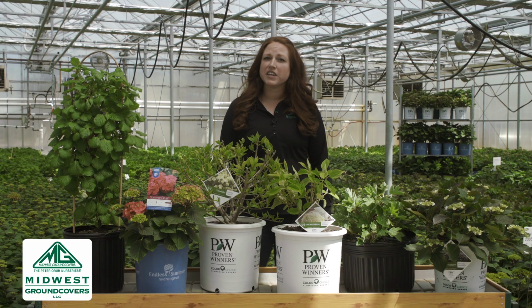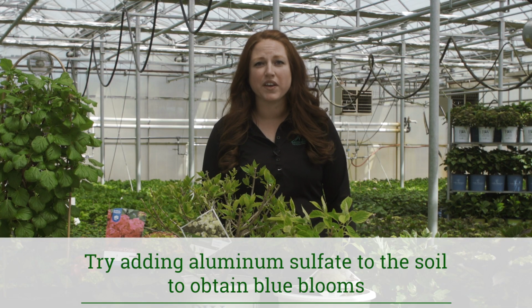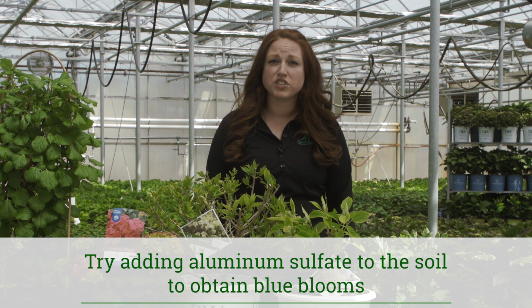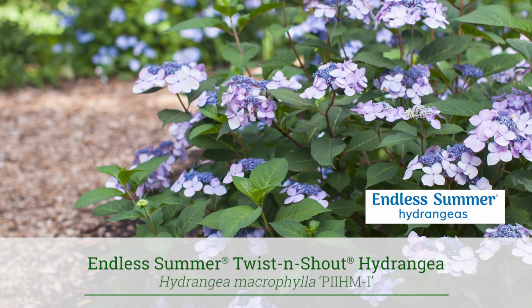The Midwest naturally has more alkaline soil, so that means most of these types of hydrangeas will eventually turn pink when planted in the landscape, even if you bought it blue. By adding aluminum sulfate to the soil, you increase the chances of changing the color from pink to blue. It can be a lengthy process, but it's worth the wait if you want unique blue blooms in your garden.